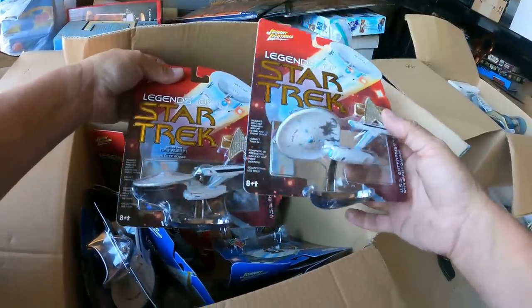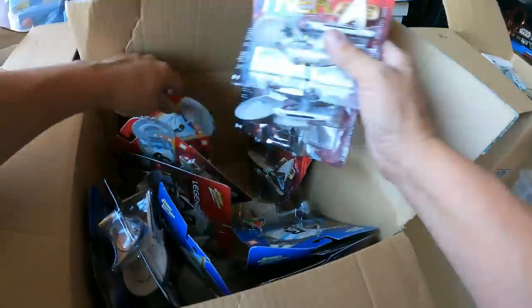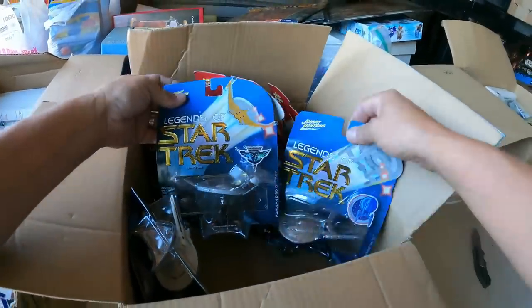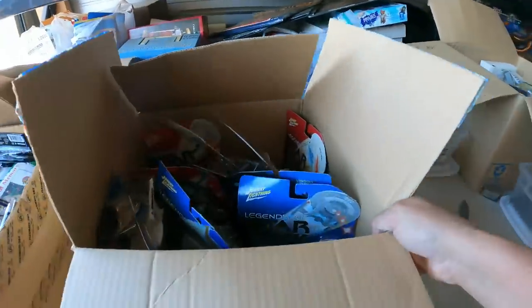Those are almost the same. Okay, it's got a bunch of duplicates, I guess. Star Trek, there's something different. Star Trek, Johnny Lightning. That's neat, I like it.